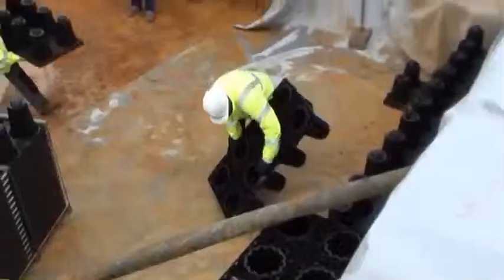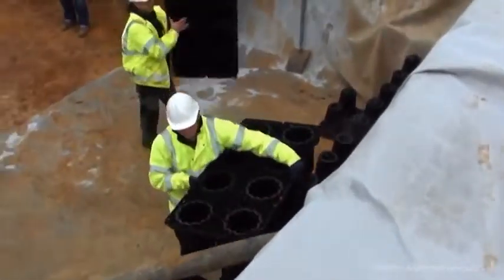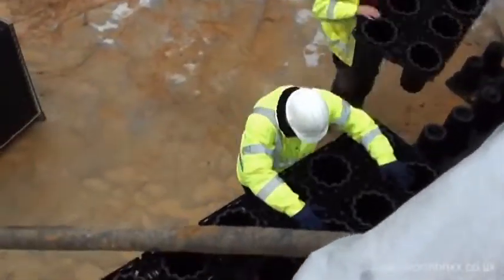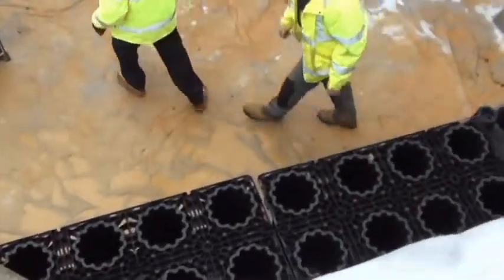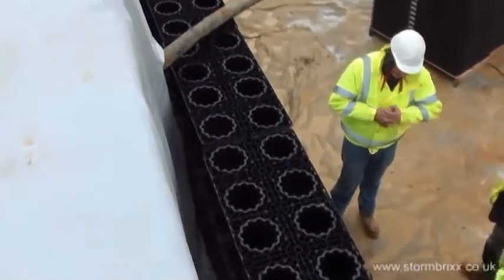The contractor lays the perimeter of the system first using StormBrixx's unique cross and brick bonding features, which makes the structure very strong. As you can see, the StormBrixx snap together with ease.